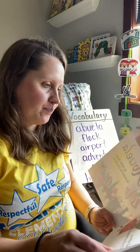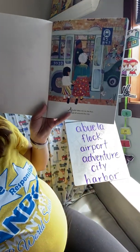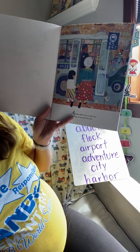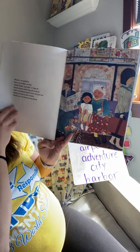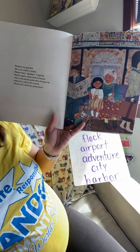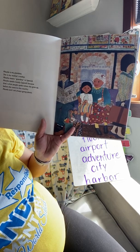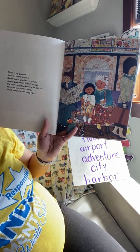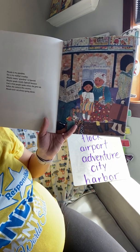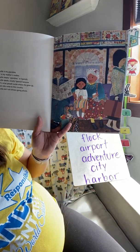Abuela. Abuela takes me on a bus. We go all around the city. Abuela is my grandma. She is my mother's mother. Abuela means grandma in Spanish. Abuela speaks mostly Spanish because that's what people spoke when she grew up, before she came to this country. Abuela and I are always going places.